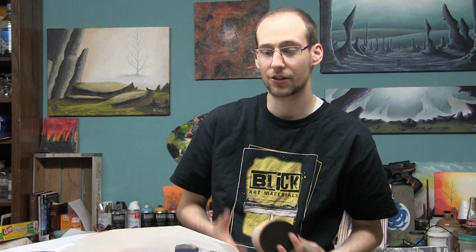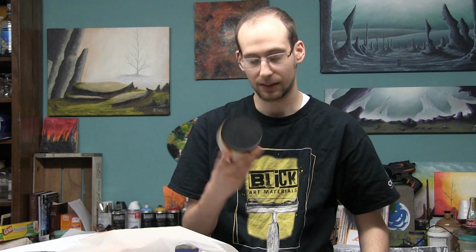Okay, now I'm grabbing the two that are just kind of restocks. I've got some Cad Yellow Medium Pure. This is my regular Cad Yellow Medium. I've had it in a jar for a long time. I decided to stick with the jar. I've been debating whether or not to go back to tubes. I have gone back to tubes for a lot of colors.